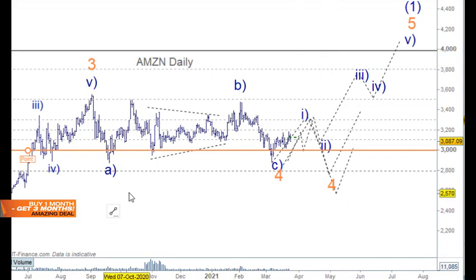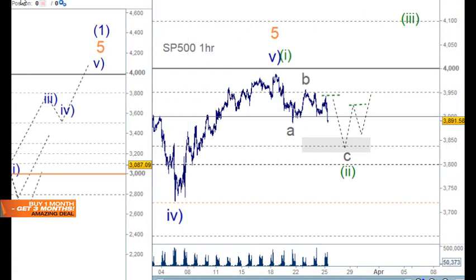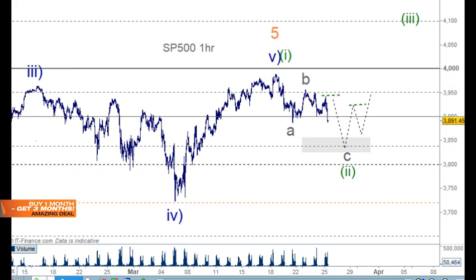But my point here is that in the bigger picture, we're still working through these corrective patterns. That means we still will have more highs for all of these. So the bull run itself is not completed yet. That's the takeaway for that.